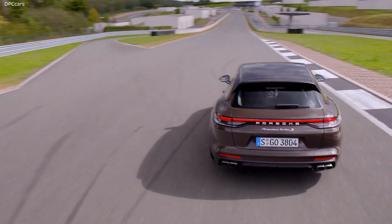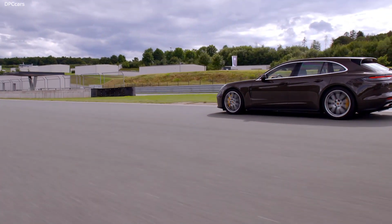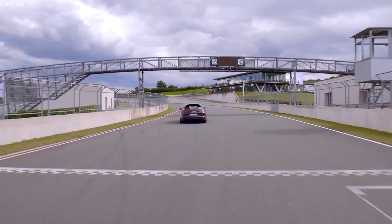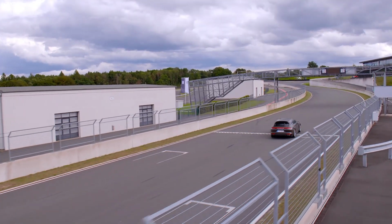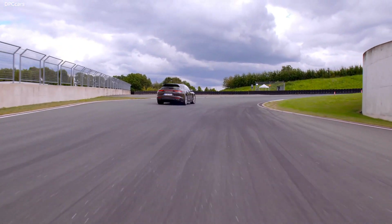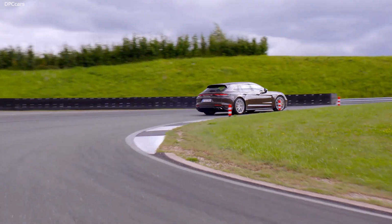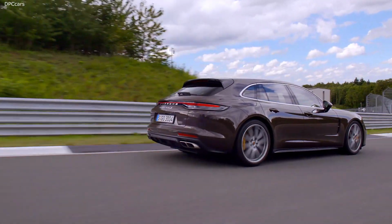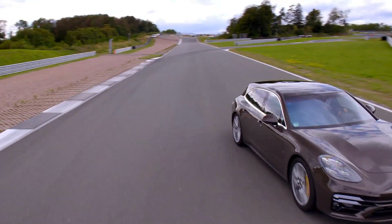Porsche is also systematically following its e-performance strategy with the new Panamera 4SE Hybrid. The 4SE Hybrid has a system power of 560 PS and an impressive maximum torque of 750 Nm. The heart of the drivetrain, the 136 PS electric motor, works together with the 440 PS 2.9-liter V6 biturbo engine.